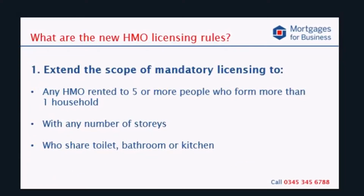However, from the 1st of October 2018, mandatory licensing is being extended to properties with any number of stories. This means that flats and standard 2-story houses are more likely to require a license if they meet the new definition. I saw on a landlord forum just last night that these changes were approved by Parliament on the 23rd of February, which means that landlords have about 7 months to prepare.